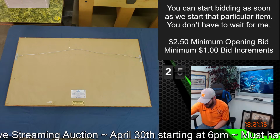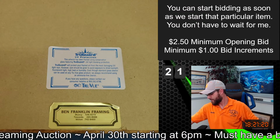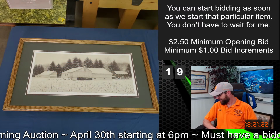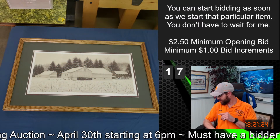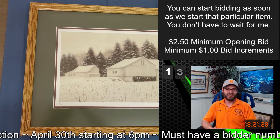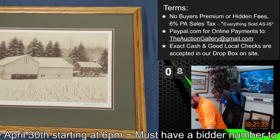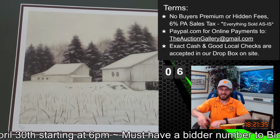Up next is the Main Street one with the snow. Jeffrey Lynch, Main Street, Bloomsburg. Oh, that is so pretty. I have a different one of this, a different scene. It's not in winter time, but I have the other one. I love it. It's a good thing I'm selling these. All right, we have 35 by 26.